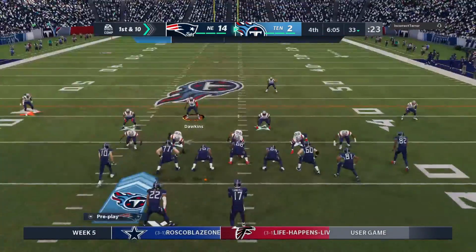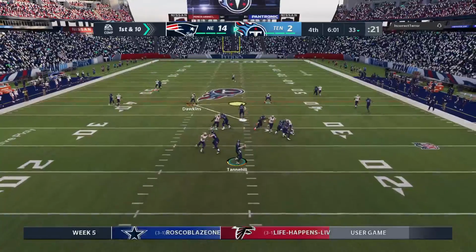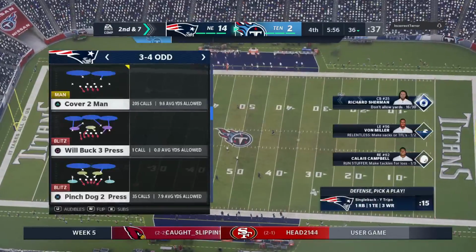1st and 10 at the 33-yard line. On 1st down, Tannehill. And he'll get this underneath to Henry. 3 yards the gain there, second down.